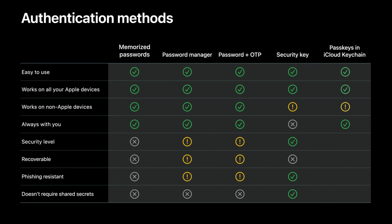No additional hardware required. It builds on all of the advanced protections that are part of both the WebAuthn standard and iCloud Keychain. And since it's backed by iCloud Keychain, you can still get your credentials back, even if you lose all of your Apple devices. It has the same strong platform-provided phishing resistance as security keys. And because it uses public-private key pairs, it also means servers can get out of the business of storing authentication secrets, making them less valuable targets for attackers.